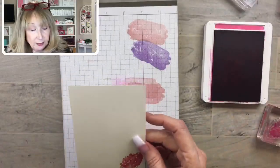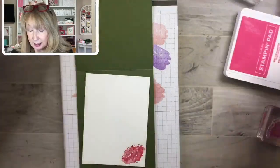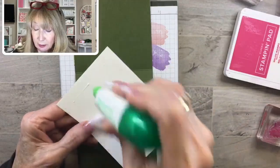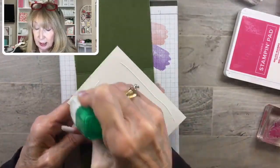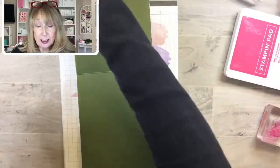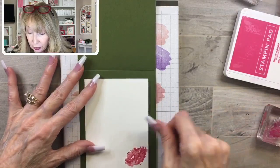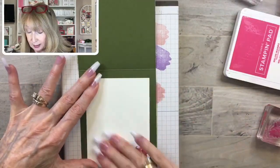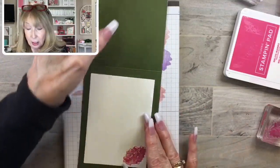But I really want to get this glued on before we start with the rest of the card. So let's glue this on the inside, and then we don't have to worry about the inside as we're decorating the front. Just a little. And I'm doing this because the inside is dark colored, we're using a dark colored cardstock, the Mossy Meadow, and we need someplace to write where the recipient can really see it, right?